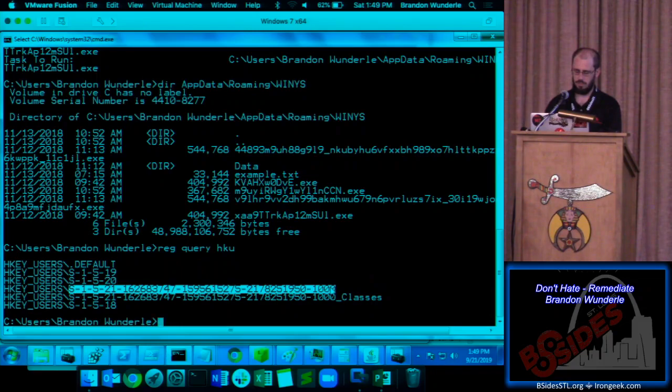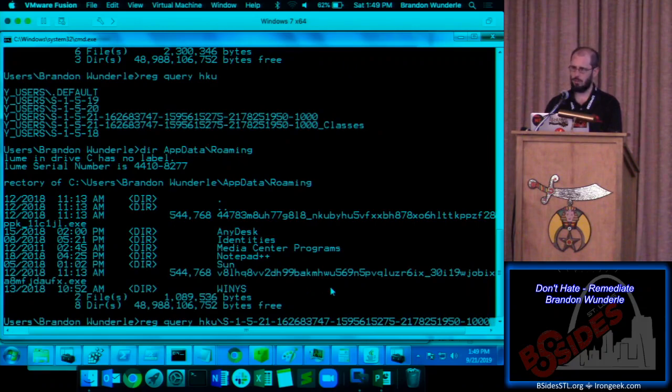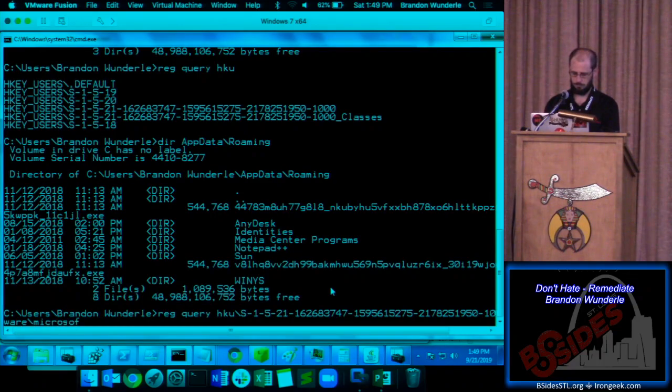What else we got? Sometimes TrickBot does run keys. So I'm just going to look for the user profile. And in this version, they usually did just the user run key that was logged on. Now they're doing the default as well. So your default profiles. Anytime anybody logs in, every user profile is going to get an AppData Roaming WinSys, whatever folder. Actually, I went into the directory above. So TrickBot's right there in AppData Roaming as well. So it's kind of sprayed all over the place at this point.